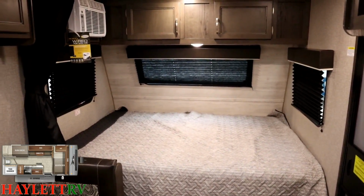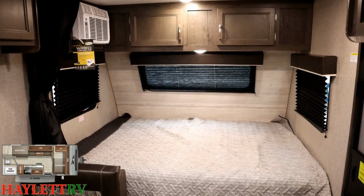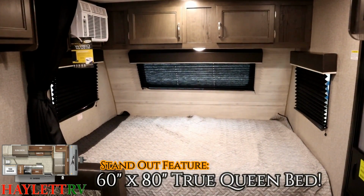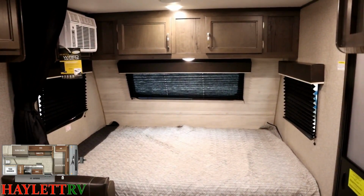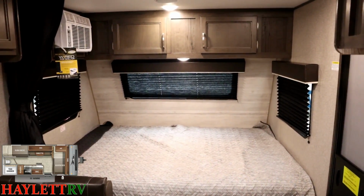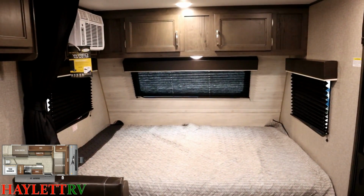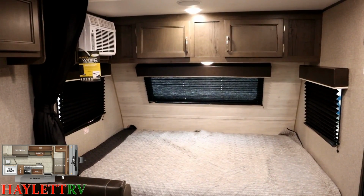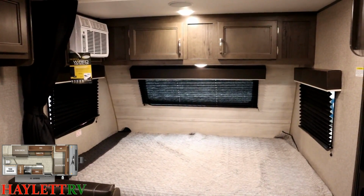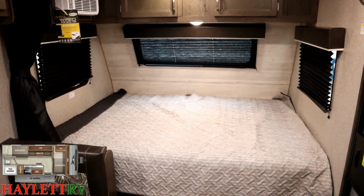They don't do like a little headboard job like, say, the Wolf Pup does. So the Wolf Pup's on a Camp Queen. This is on a full 80-inch long queen, but it does sacrifice the headboard, which is very useful. Not everybody's as tall as me. And little variances like that, that's why we carry different models here at Haylett RV. They're all really good in different ways, and there is no one best thing. They're all really good at different things, and that's why we have so many different offerings at Haylett RV.